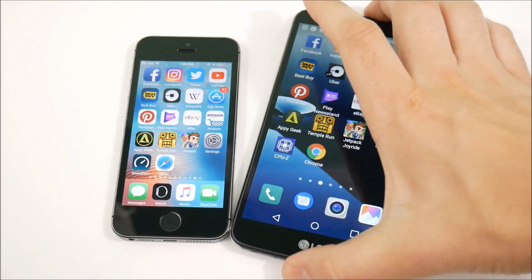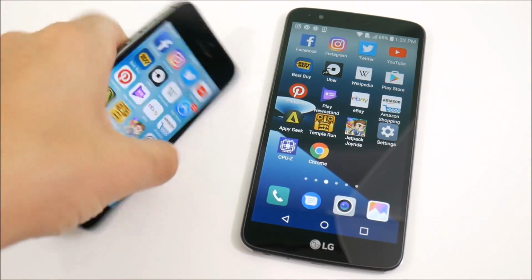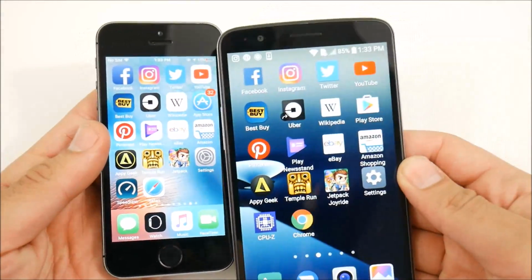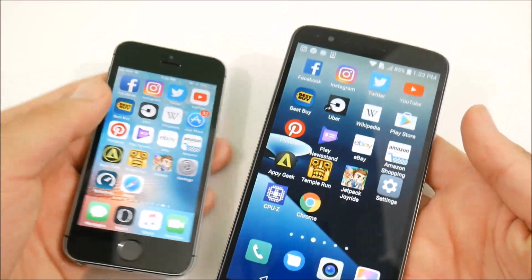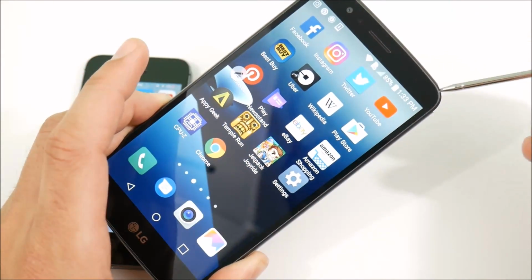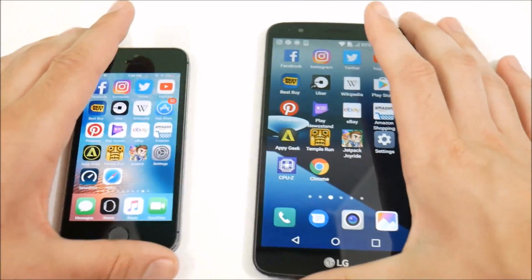You get a 5.7 inch screen, 720p HD. The iPhone 5S is not an HD screen. It is Retina, so it is over 326 pixels per inch. You do lose some pixels per inch here on the Stylo 3, but you will have better video watching capabilities. You get the addition of the tucked away stylus here on the Stylo 3, which is probably the best implementation of a stylus next to the Galaxy Note. It's like the budget version of it.